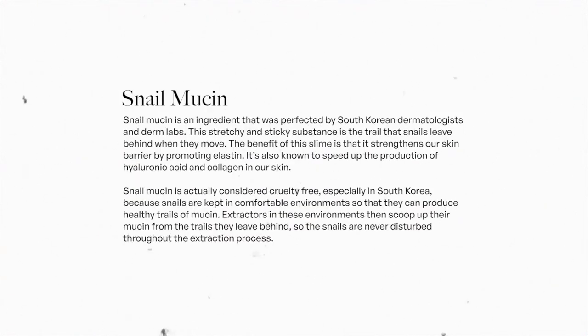Snail mucin is an ingredient that was perfected by South Korean dermatologists and labs. This stretchy and sticky substance is the trail that snails leave behind when they move. And the benefit of this slime is that it strengthens our skin barrier by promoting elasticity. Snail mucin is actually considered cruelty-free in South Korea because snails are kept in comfortable environments so that they can produce healthy trails of mucin.